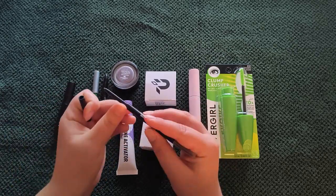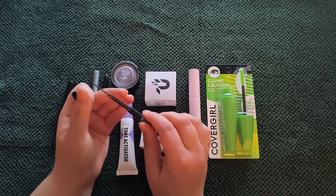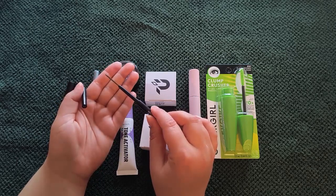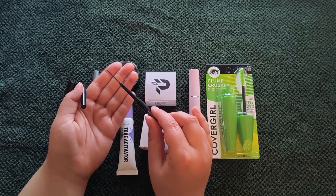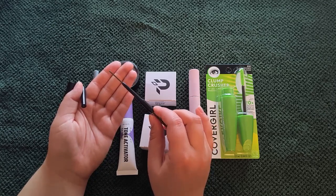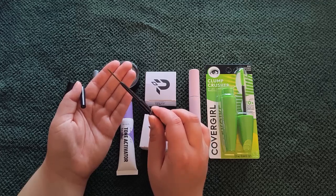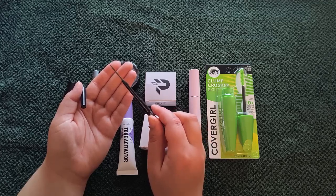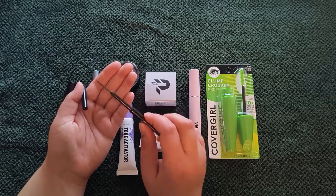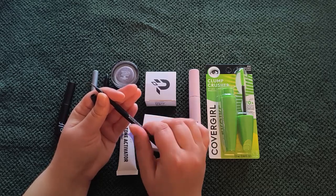The brow gel will definitely get used up in the first quarter. I don't know about this one. I've never used up a brow pencil like this before. I used to have one from Quo Beauty, but it was the wrong color, so I got rid of it. This color matches me well. I don't use it that much. I don't draw on my brows that much, so I really don't know how long this could last me.